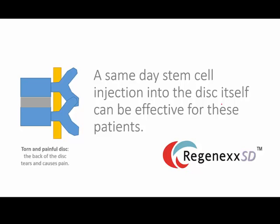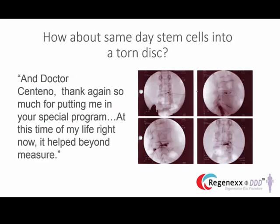Now, the other kind of patient that we talked about was the patient with a torn and painful disc. For patients with torn and painful discs, a same-day stem cell injection into the disc itself can be effective because they don't generally respond to platelet epidurals. And this is the kind of patient who self-declares as having this kind of issue. So this is actually placing stem cells into the disc space itself.